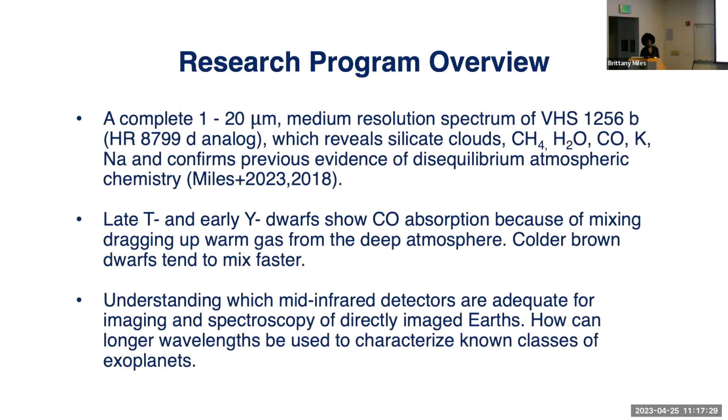And lastly, we can talk about this in a meeting if you sign up with me. We need to understand which mid-infrared detectors are adequate for imaging and spectroscopy of Earth-like planets and other things in the mid-infrared.